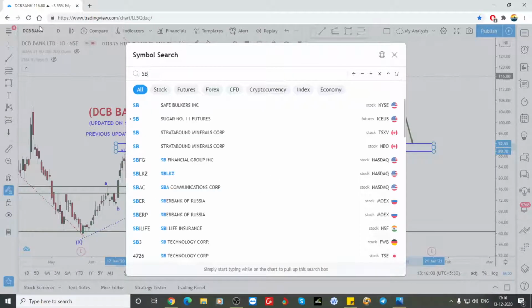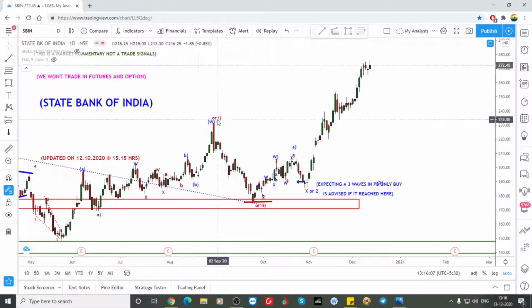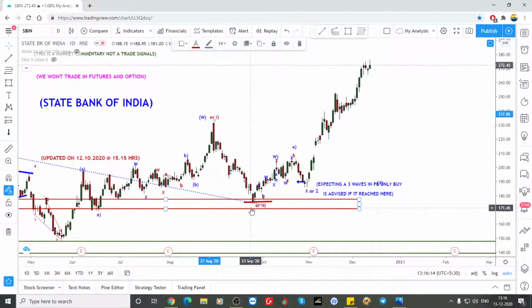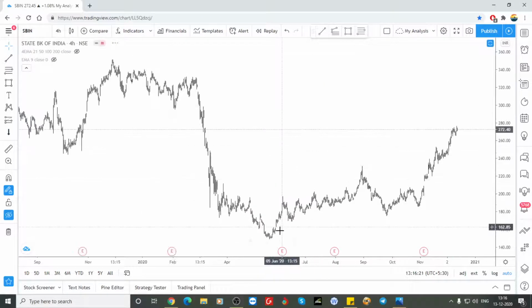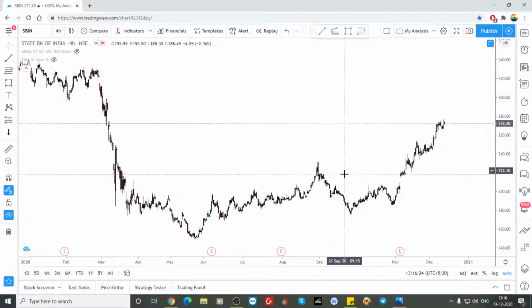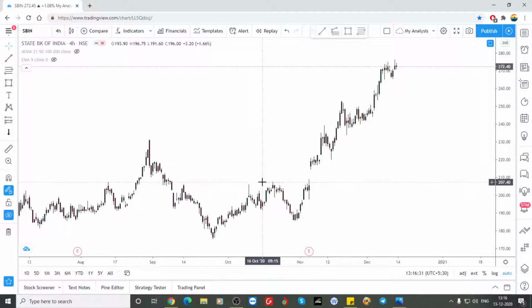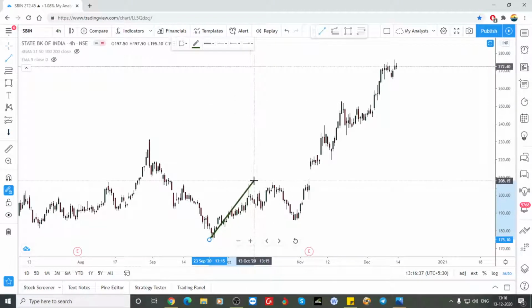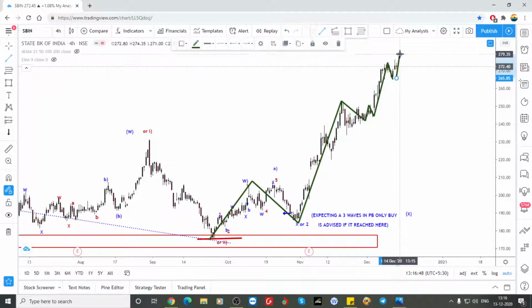So SBIN. SBIN also, A, B, C as a 1 or 2, or W, C, and 2 or X, and now in the 4 hour, see, this could be A. I took this as a three-wave structure here, and again a three-wave structure, and it looks like a three-wave structure, but it could be a five-wave structure also after that. After this, see, this is a 1, this is a 2, this is a 3, 4, and 1, 2, 3, 4. One more high wave is also possible.